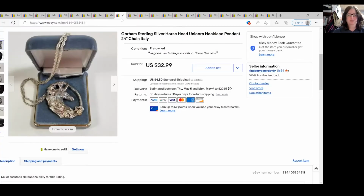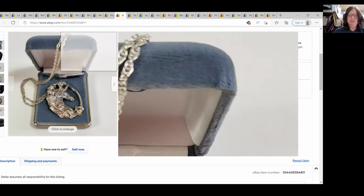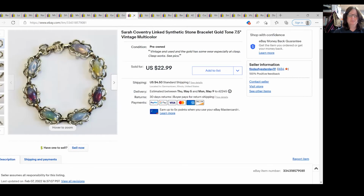This next one is a sterling silver Gorham silver horse necklace. It's a nice long chain, 24 inches, sold for $32.99. Fairly fast. I bought this recently at an auction. It sold in like 4 days, and I paid $6.75 for it. It sold for $32.99 plus shipping, and my profit was $22.60 on this.